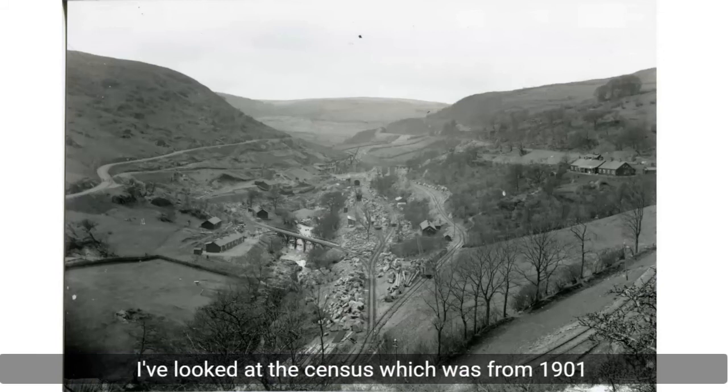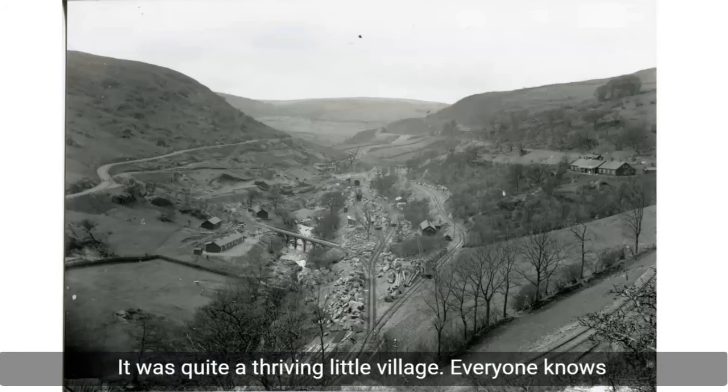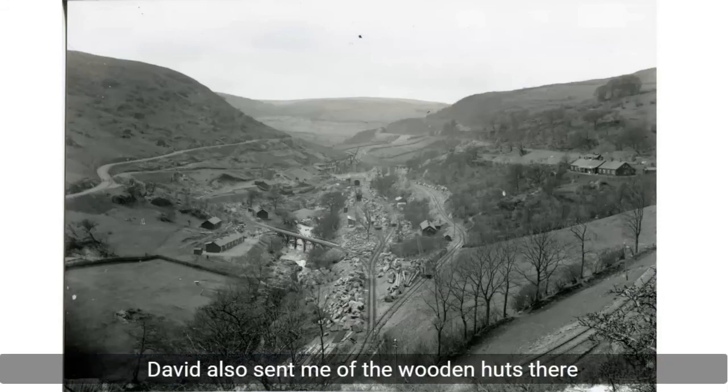Pennegarrig was a settlement, and I've looked at the census written for 1901. There were 25 children living there and over 120 adults at a minimum count. It was quite a thriving little village. Everyone knows about Elan village. Pennegarrig was an interesting place as well, but there's no real record. There was no understanding of what was going on there.